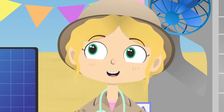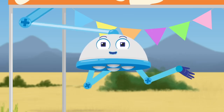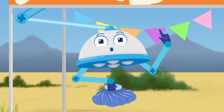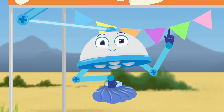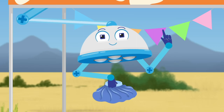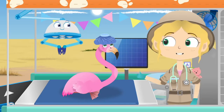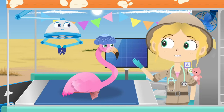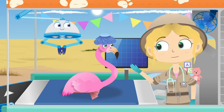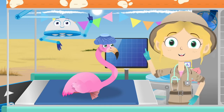Robbo, can we have an ice pack, please? An ice pack is a bag filled with ice that can help soothe bumps and bruises. The cold helps to take away the pain and shrinks the bump. There you go, Uma. You'll be fine in no time. Just watch out for the wobbles in the future. Now, off to our next patient, Asha the cheetah.